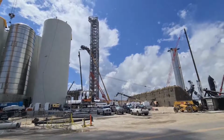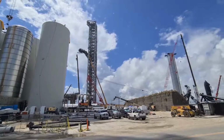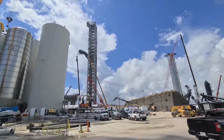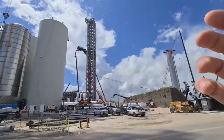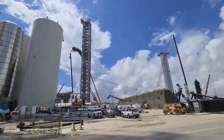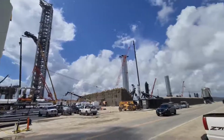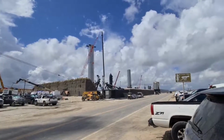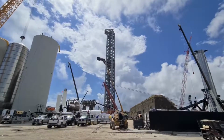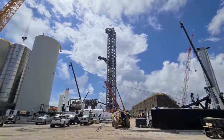That's key to Elon's vision of rapid reuse and relaunch. Just grab the thing out of the air, put it down on the launch pad, fuel it up, and off you go. It's like an airplane that goes into orbit, or to the moon, or to Mars. It's impossible to grasp the scale of this, even standing in front of it.